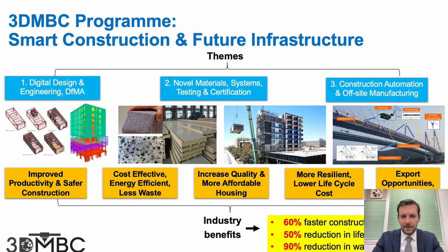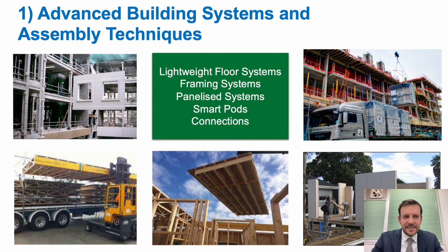In terms of advanced building systems and assembly techniques, we're looking at timber systems, prefabricated concrete, as well as steel systems.